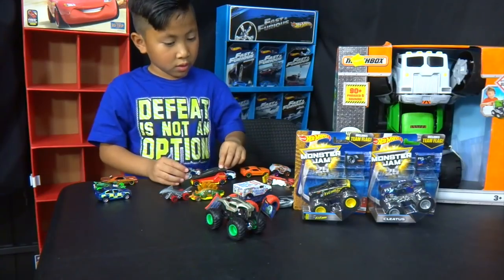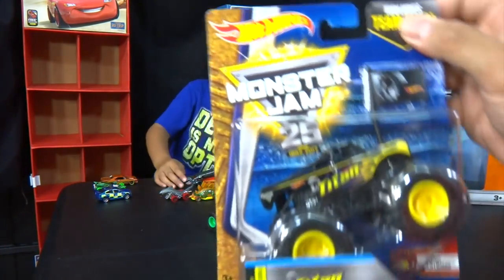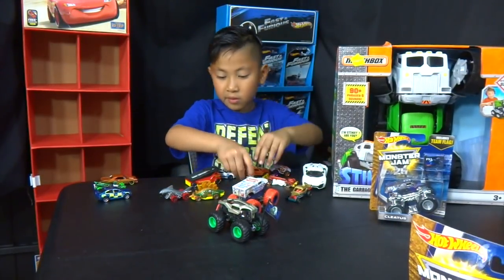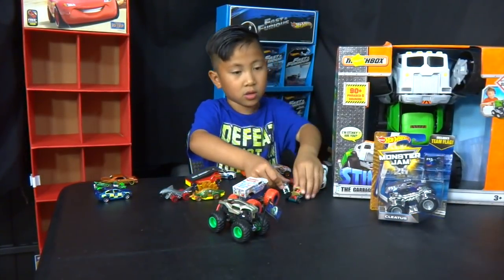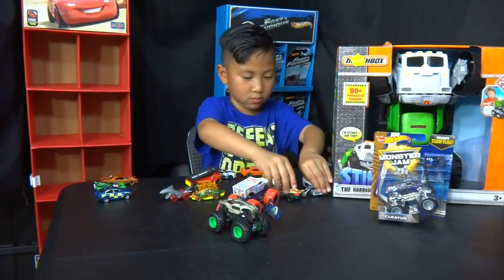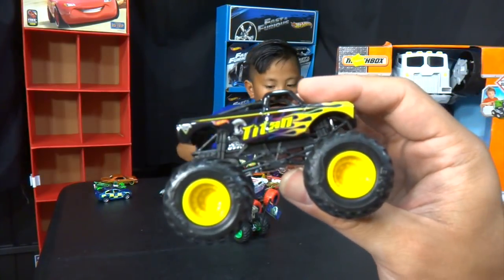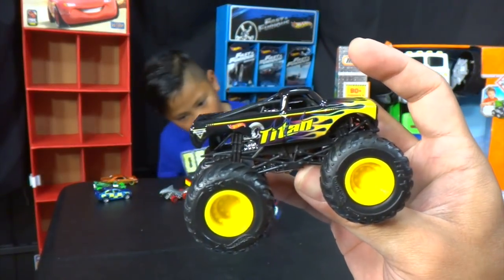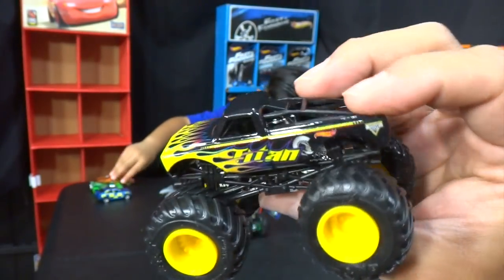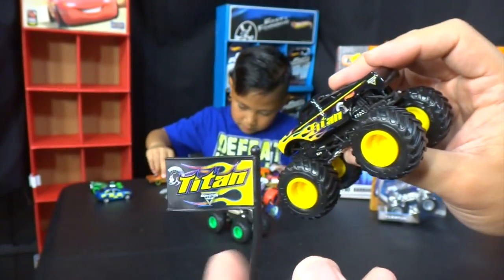Cool. What's up next? Titan? Yeah. Here's a new look for Titan, the new look for 2017. Is that Ford GT okay? No idea. Ice Cream Man's all over it. So here's the new Titan with yellow wheels. Very cool. Got the Titan flag.